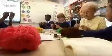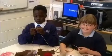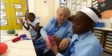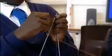We've got some children who've come from Angola, and they've come from Angola via Portugal, and apparently in Portugal everybody knits, so they don't see it as anything strange. So men knit, boys knit, girls knit, old ladies, young ladies. So I think they're too young to have any preconceived sexist or ageist ideas about it, and they just want to get on and do it.